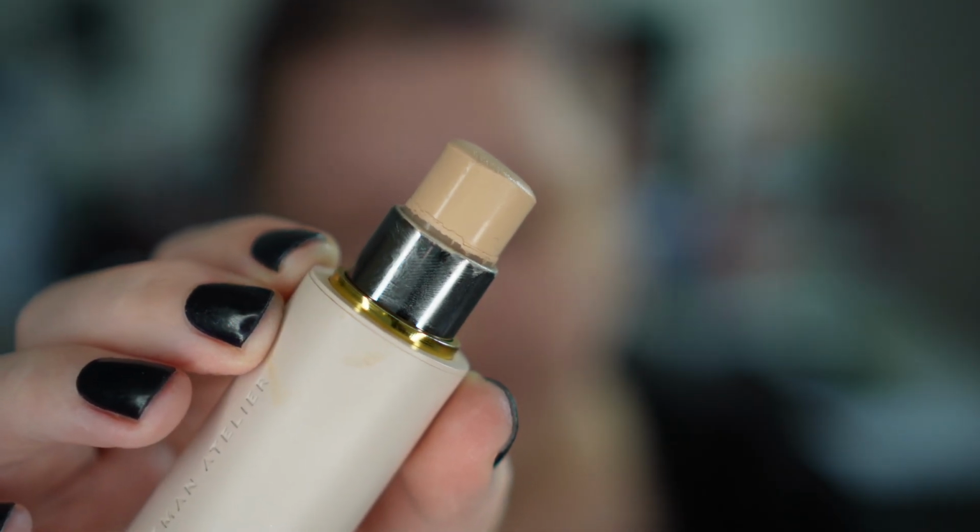So for concealer on my face, I'm currently using the Westman Atelier foundation stick because this is in my project pan and I want to use this stick foundation up. And I'm very close to finishing this.